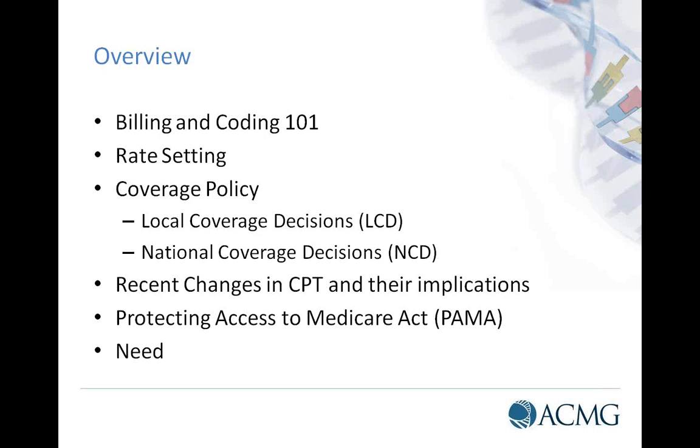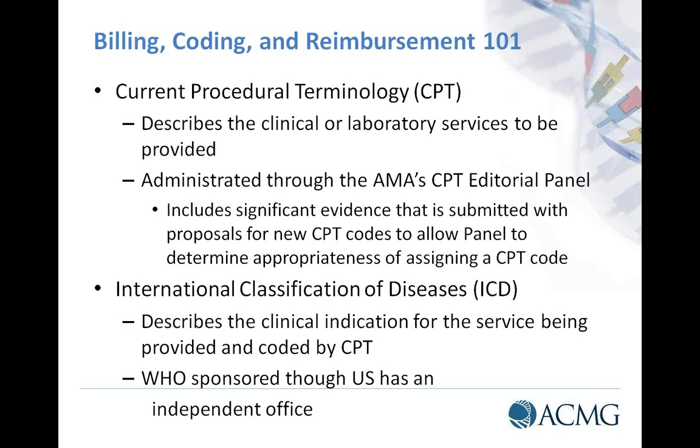Then we'll talk about the recent changes that took place in CPT coding of molecular genetic testing and what the implications of that new system are. And then we're going to look at some of the more recent legislation, the Protecting Access to Medicare Act, that has information in it about some requirements for laboratories. This program is really designed to reduce the cost of clinical laboratory medicine in the United States by pretty remarkable levels over the next 5 to 7 years. And we're in really one of the very first phases of that right now. And then we'll talk about some of the next steps that we're doing and others are doing to try to get a handle on some of these problems. Next slide, Leanne.